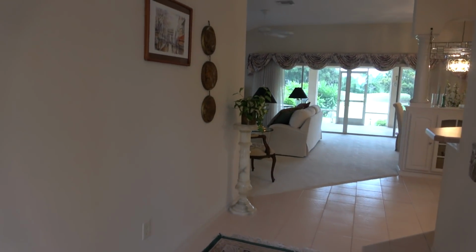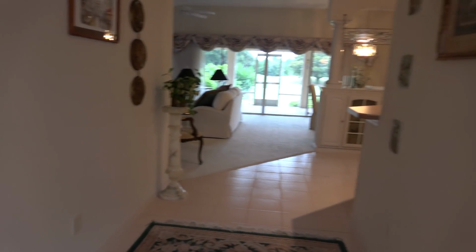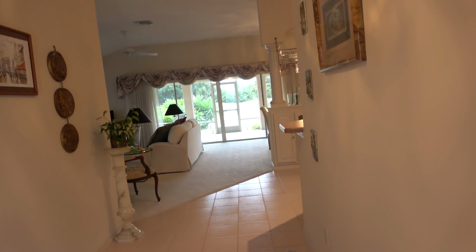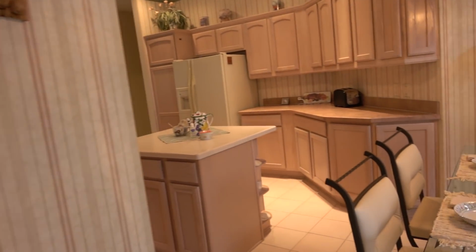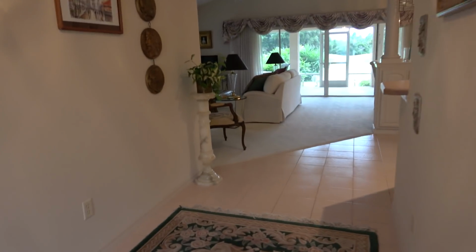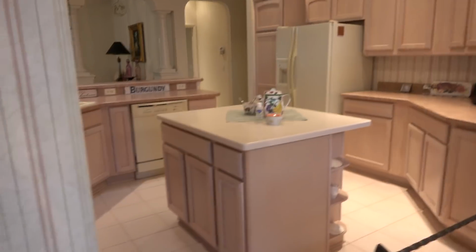So when I showed this home to John and Peggy, they didn't immediately ask to make an offer on this home. They went home, they thought about it, and they called me back and said, yes, they want to make an offer. But when they were here with me, we talked about this home. Now, what you're going to see is a lot of dated things about this home.